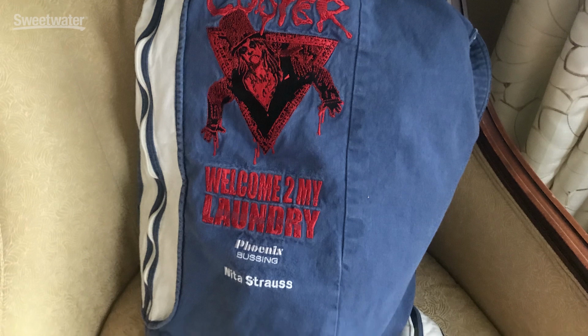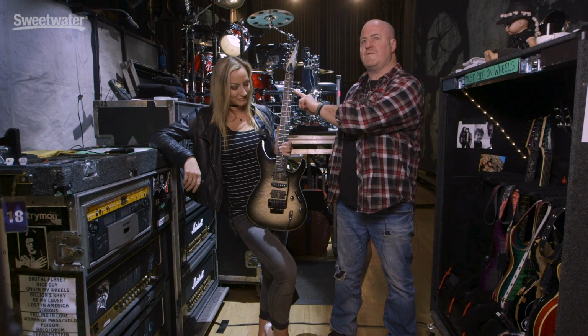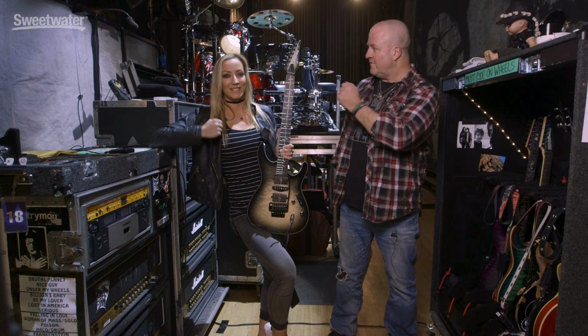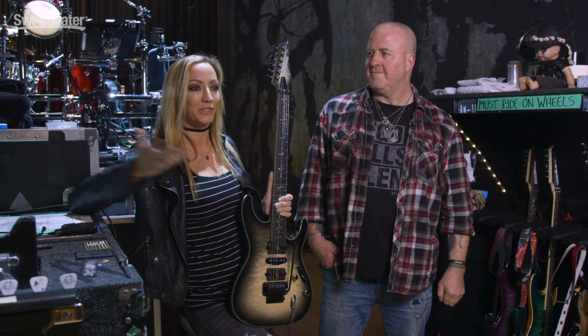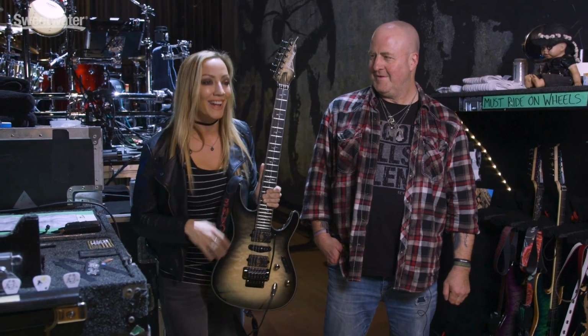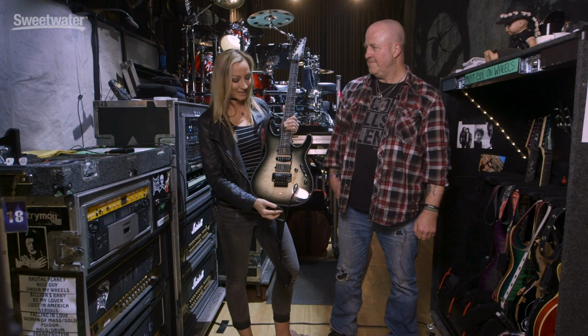But talking of cool things, let's talk about this. This is the first female signature Ibanez guitar ever. And yes, it's hers. So tell us all about it. It's all mine, and soon it can be yours, but this one is mine. There are many other guitars like it, but this one is mine. This is the Ibanez Jiva 10.